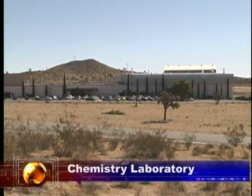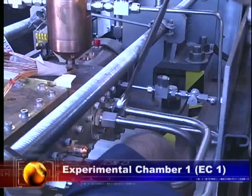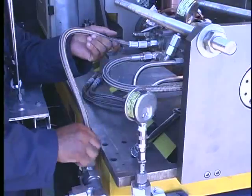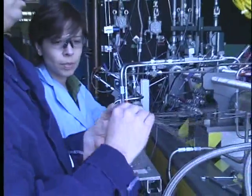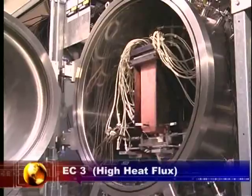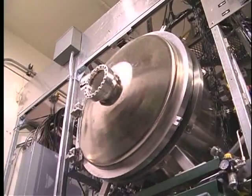Our liquid engine analysis and component evaluation capabilities are critical to understanding the underlying physics and phenomenon occurring in the chamber, injector, and other components. We can characterize fuel properties and cooling schemes using our highly modular single-element EC1 and high heat flux EC3 rigs. We are currently characterizing RP-2 for use in highly reusable launch vehicle engines.